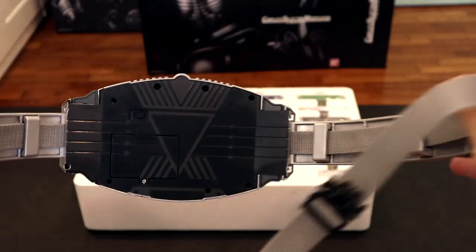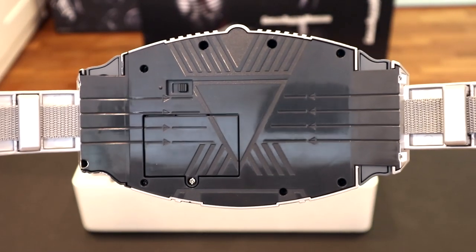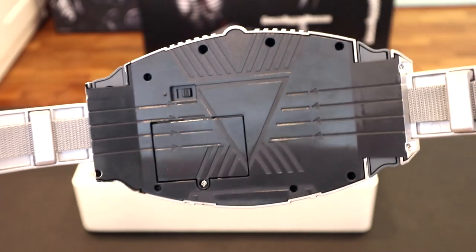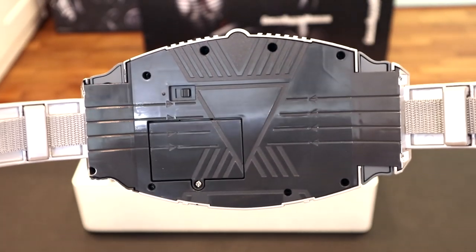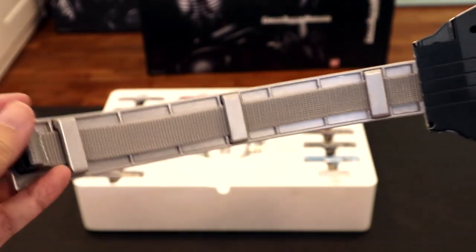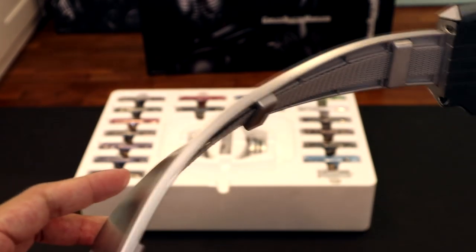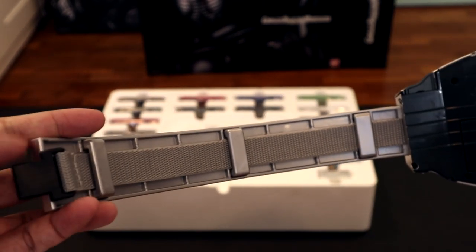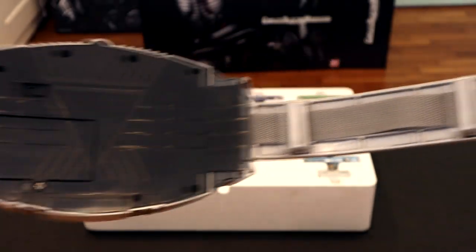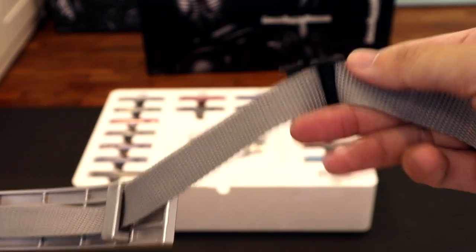And turning it around, it is quite incredible. Here in the middle, we just have basically the battery case and the power switch. The back does have a pretty nice and cool design. At least it's not just plain black. And as you can see, for those of you who don't own a CSM, it is quite incredible what they've done. They make it on the outside look like the actual belt in the show, but the inside is a proper strap belt, which allows you to wear it no matter what size your waist is going to be. It is adjustable as well.